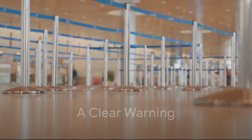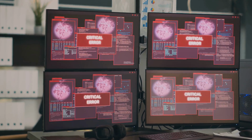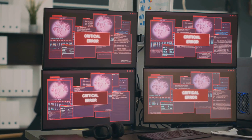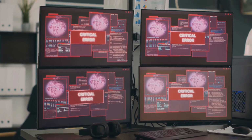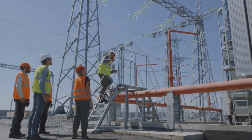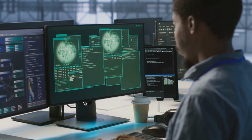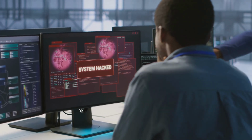Heathrow's shutdown provides a clear warning: ignoring the invisible cracks in our digital foundations risks magnifying small faults into disastrous failures. It's time we look closely, not just at wires and transformers, but at the subtle digital errors lurking quietly within the systems we trust to keep our modern world running.